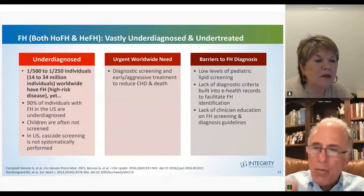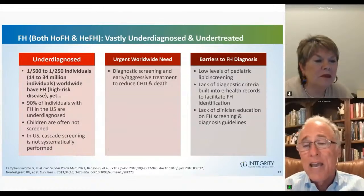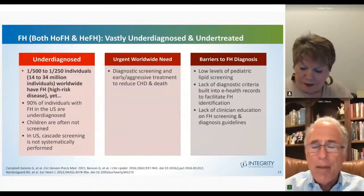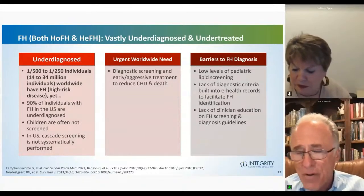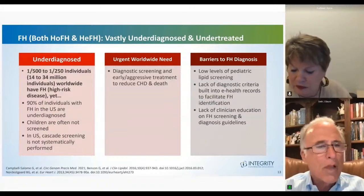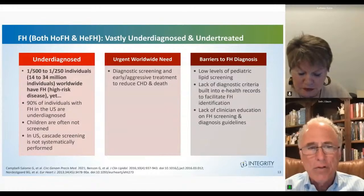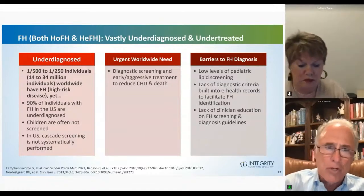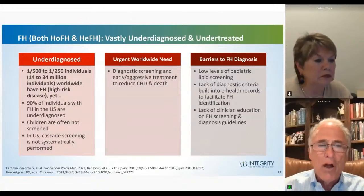Remember that about 1 in 250 individuals has HeFH, about 1 in 250,000 HoFH. That may seem like a very rare event, and it is very rare, but you may see these people. Again, 90% of these individuals are not yet diagnosed. And part of the problem is children aren't typically screened.